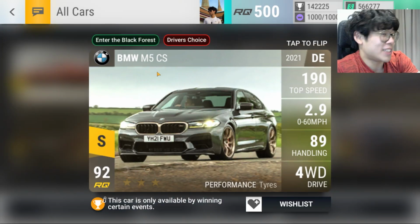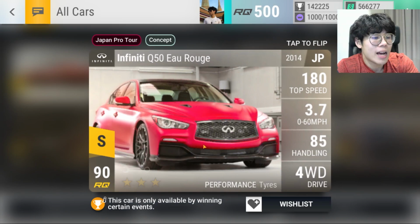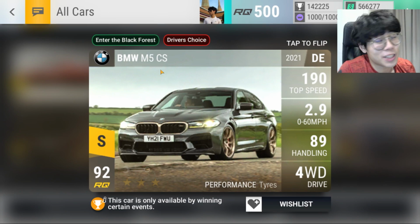of the M5CS kind of, as in this has the MRA, but it has no 0 to 60, it has no handling. That is to say that the M5CS has no MRA though. I really hope that it doesn't. I really hope that this car actually has MRA.